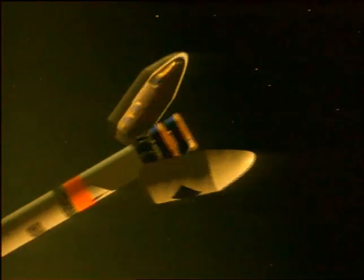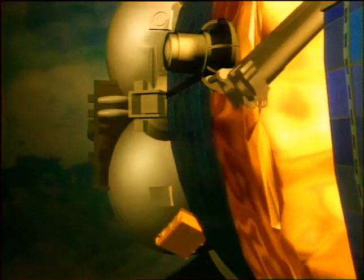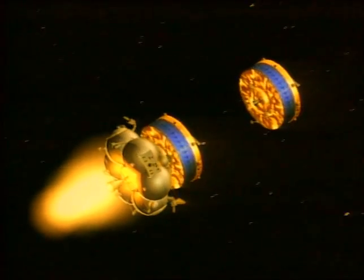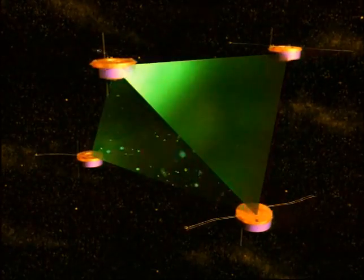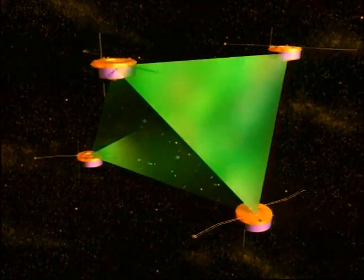The mission is set to take 2 years and is about investigating the relationship between the Sun and the Earth. 4 satellites are now in space, gathering information about the Sun's radiation and how the Earth's magnetic fields protect us from hot gases, particles, and waves that stream out regularly from the Sun.